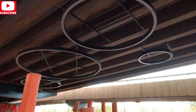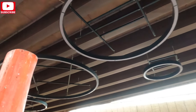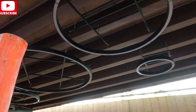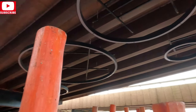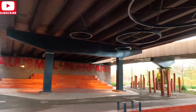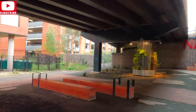These big things here, I don't know if they're lights. It looks like it. I think I need to come here when it's a bit dark and see how it looks at night, because if there's no lights here, it will look worse than before. Imagine seeing all these things just in the middle of the night.